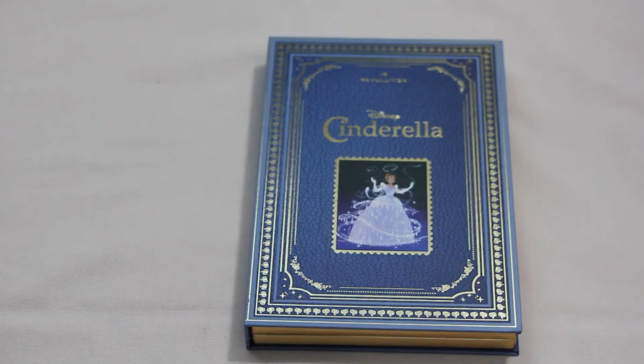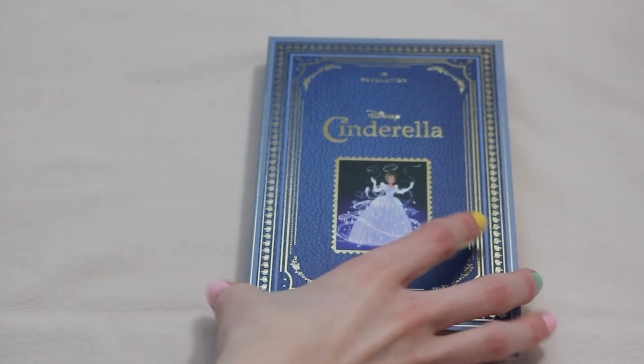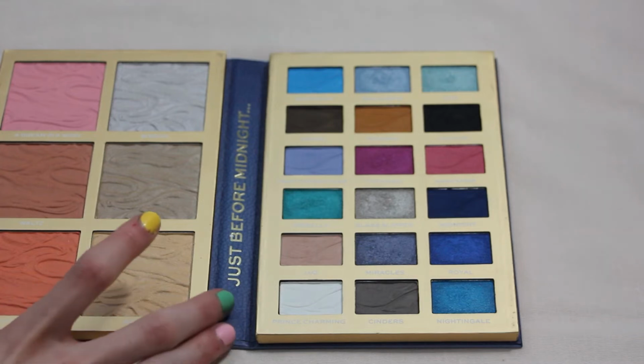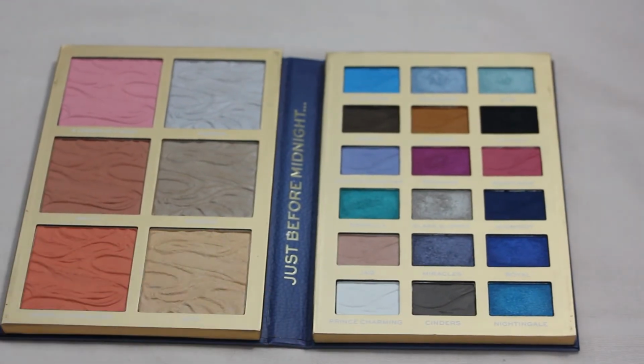So the one I want to start out with is my I Heart Revolution Cinderella palette. And this is the one that I used twice. So here is what it looks like on the inside. So I will insert a picture of the first look that I created with this.